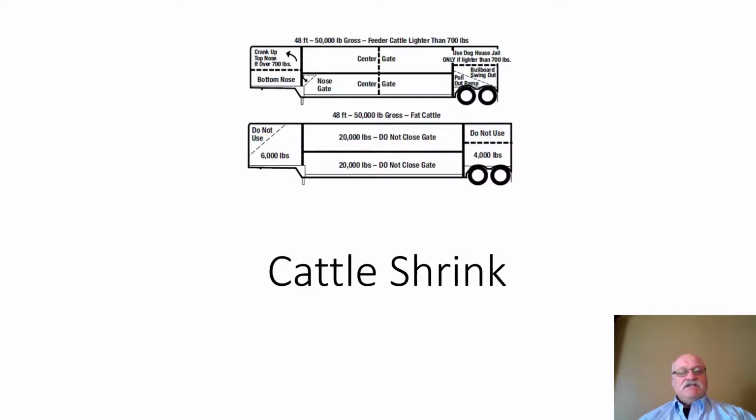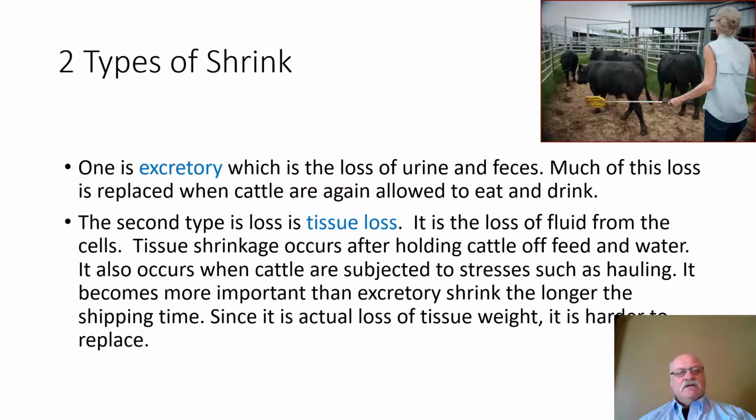This presentation is on cattle shrink. There are two types of shrink. One is excretory, which is the loss of urine and feces. Much of this loss is replaced when cattle again are allowed to eat and drink.